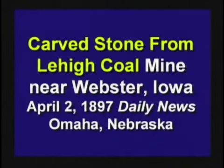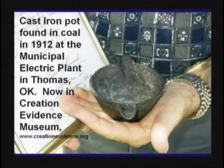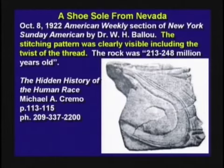A carved stone found in Iowa in a coal mine. Here's an iron pot found in a coal mine in Oklahoma. Here's the sole of a shoe found in Nevada inside a piece of coal.